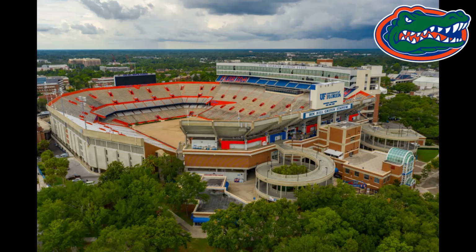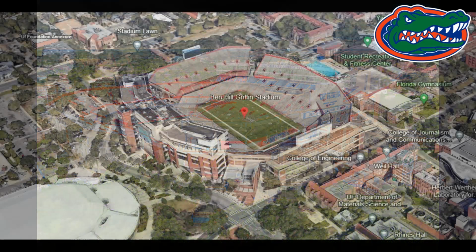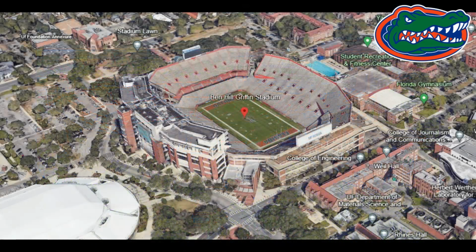The stadium's design, with its steep stands and close proximity to the field, enhances the intensity of the game day experience, amplifying the cheers of loyal supporters and contributing to its formidable reputation. Beyond football, the venue has hosted other significant events, including concerts and commencement ceremonies, further embedding itself into the fabric of the University of Florida community.